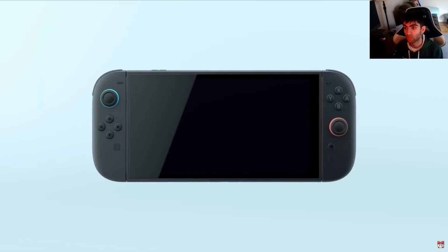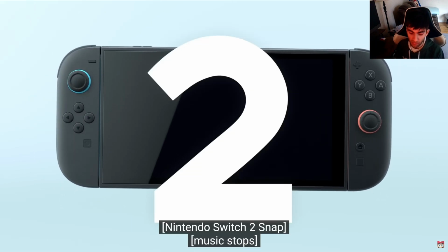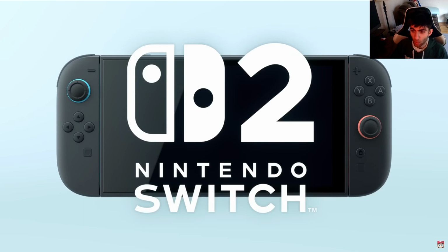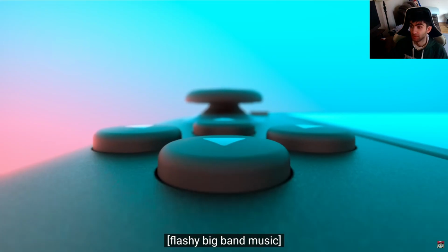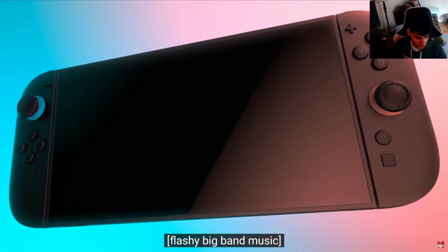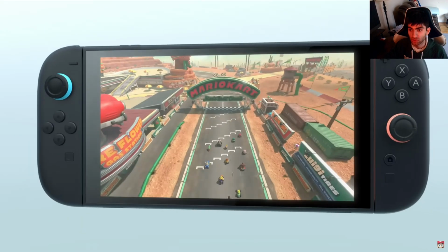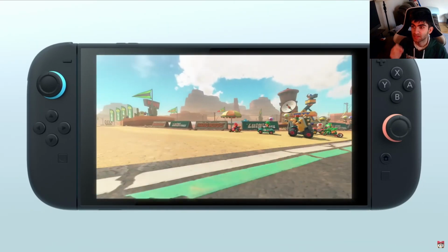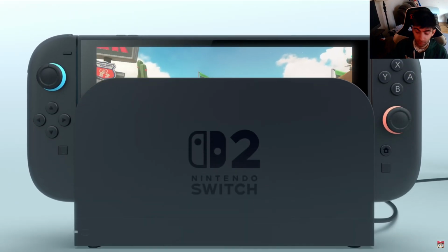VRR is variable refresh rate. We also have some specs, so by all means, stay tuned. The variable refresh rate is also a bonus, in my opinion. I would never expect that Nintendo would have that. So I think that's really cool. HDR, even last gen consoles had HDR. Makes things look more vibrant. It makes things look more colorful. So I think that's gonna be really really cool here.